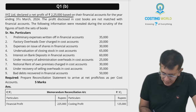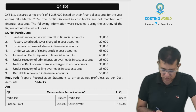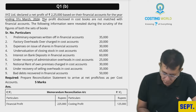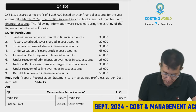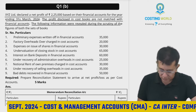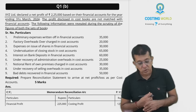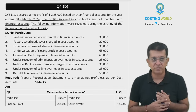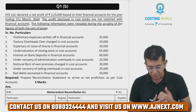XYZ declared a net profit of 2,25,000 based on their financial accounts for the year ending 31st of March 2024. The profit disclosed in costing books did not match with the financial accounts. The following information was revealed during the scrutiny of both the set of books. So they are saying that in financial accounts, we got a profit of 2,25,000. In costing, we got some different figure. It did not match. So, therefore, this was the difference that we all got.